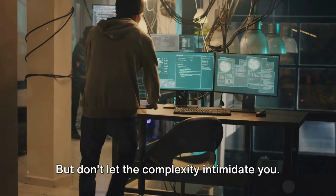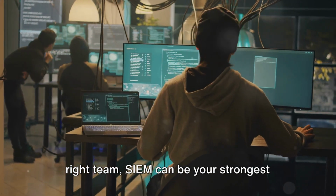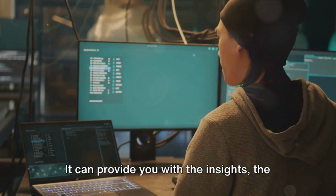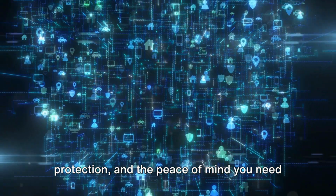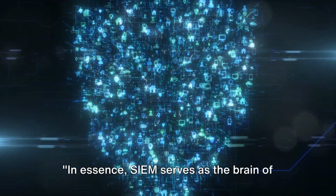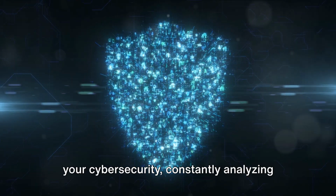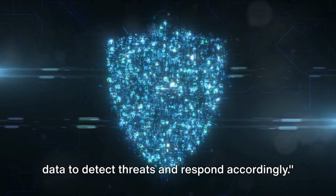But don't let the complexity intimidate you. With the right understanding and the right team, SIEM can be your strongest ally in the battle against cyber threats. It can provide you with the insights, the protection, and the peace of mind you need in this digital age. In essence, SIEM serves as the brain of your cybersecurity, constantly analyzing data to detect threats and respond accordingly.